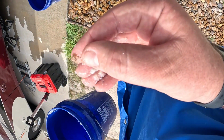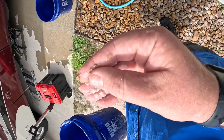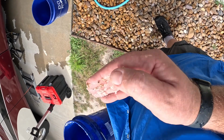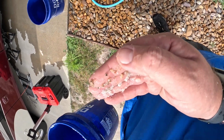Looks like you got gold in there too. Somehow or another I had some sand. Look at all that calcium on his hand. Sand came in from the campground water somewhere between here and Yellowstone. I'm thinking it was when we stayed on the ranch up in West Yellowstone over the summer. But wow.